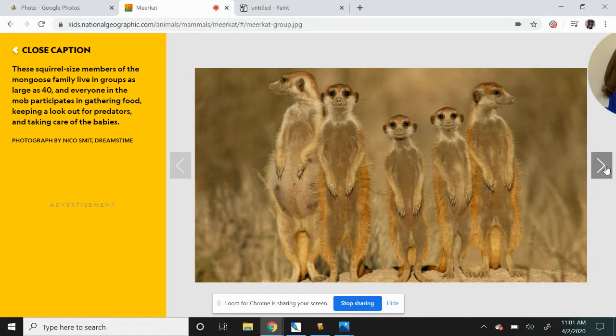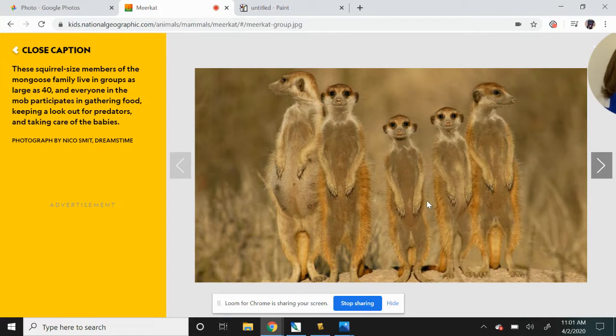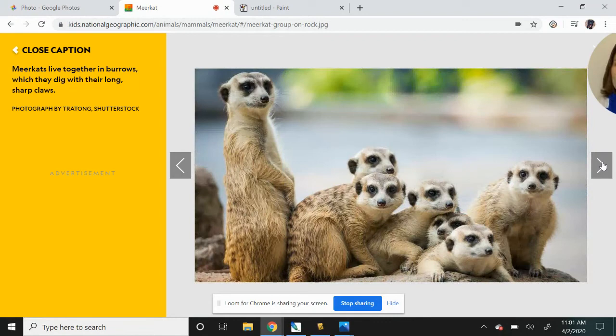If confronted by a predator, the meerkats will stand together, arch their backs, raise their hair, and hiss, trying to fool the attacker into thinking they are just one large single animal. So here you can see they're all standing together trying to make themselves, if they stand close, look bigger. I like how they stand up and hear what is around them. Meerkats live together in burrows that they dig into the ground with their long, sharp claws. You can kind of see their little claws there.